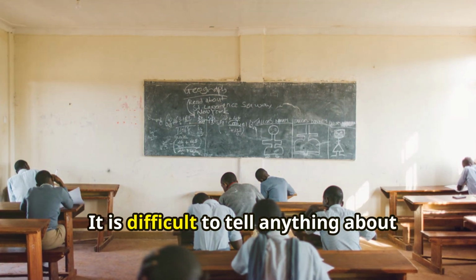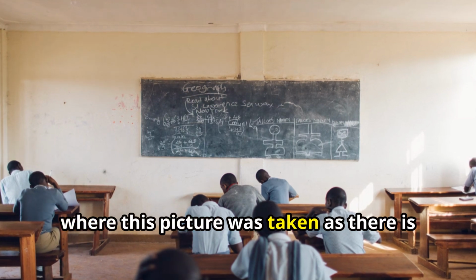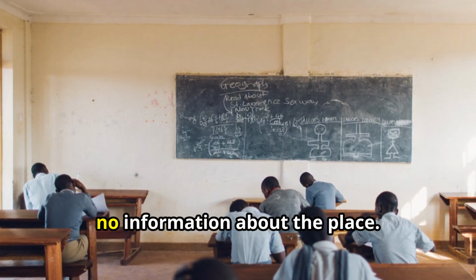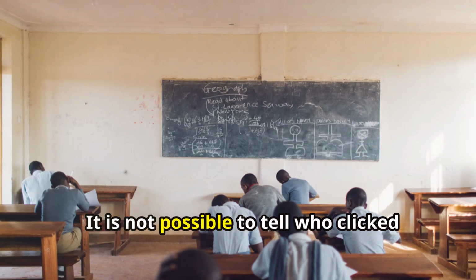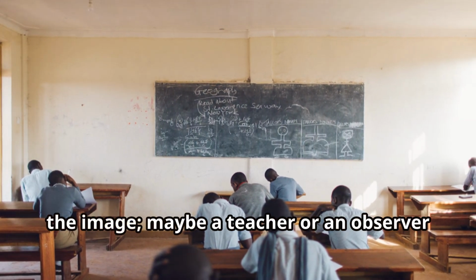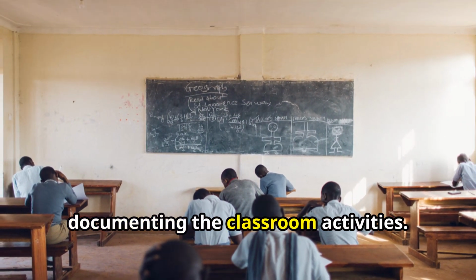It is difficult to tell anything about where this picture was taken, as there is no information about the place. It is not possible to tell who clicked the image, maybe a teacher or an observer documenting the classroom activities.